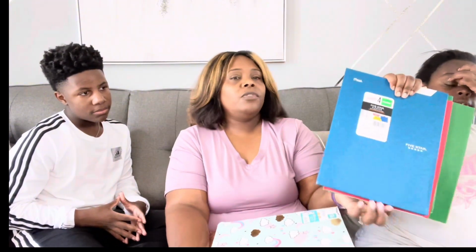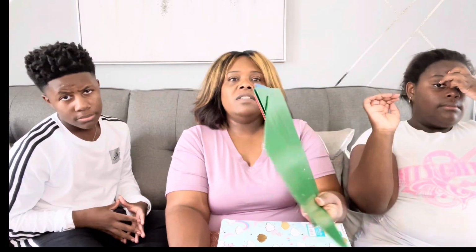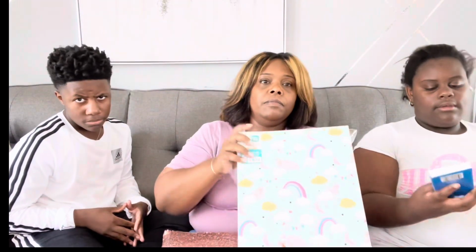Three composition notebooks. So they still need composition. Five folders. That's too fast. So let's see your folders. Binders. Those are the folders right here. So she needs all the colors for the different classes. And a cute little binder with the notebook paper in it.